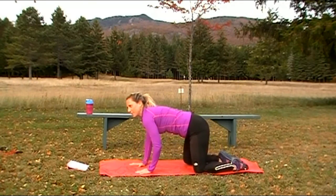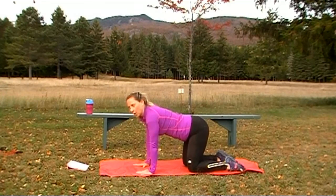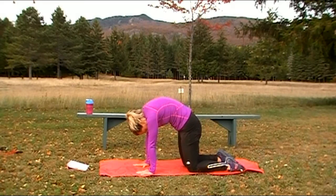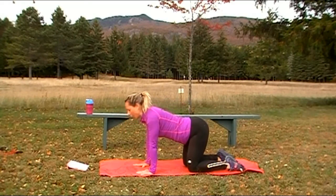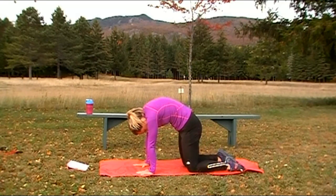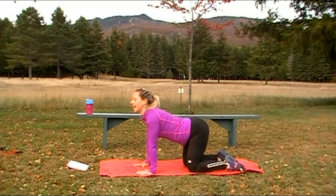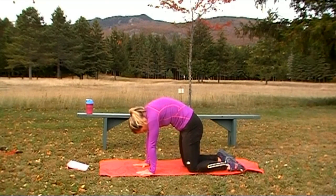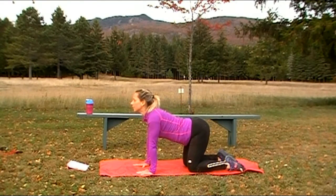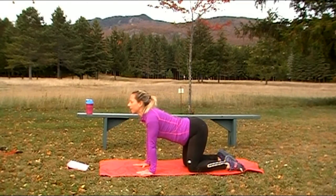Okay, come up into table position. Hands firmly placed in the ground, push in the tops of our feet. We're going to arch our back, and then we're going to push into the palms and round out our back. We're going to arch our back and round out our back. Breathe in completely on one side and breathe out completely on the other side. Two more times. Two. And one more. One.